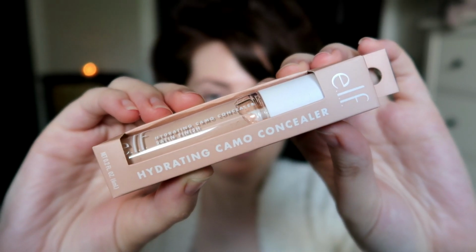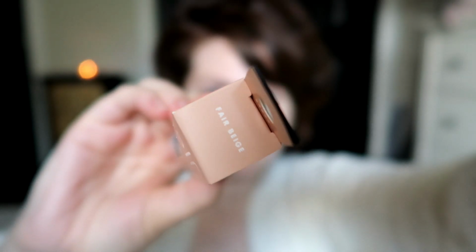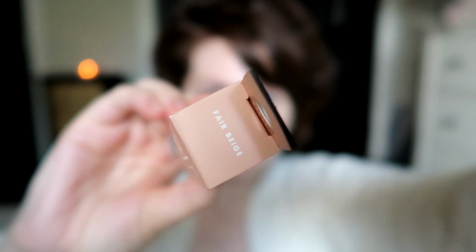So when I was originally placing my order, I did place a few base products into my cart. This is the only one that they were able to ship me. This is the Hydrating Camo Concealer. It's their full coverage satin, and the shade is Fair Beige. And then I think the product I'm ultimately the most excited about is this matte blotting mist.